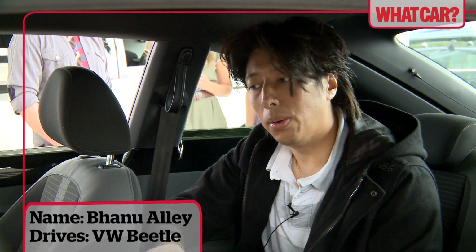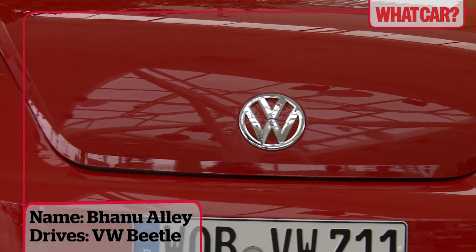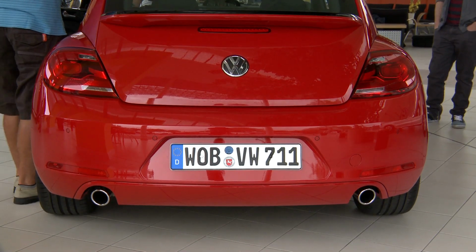The trouble with this one is it's trying to be a little bit too mainstream, copying the Golf or Polo. The front of the car is very much a Beetle, but if you look at the back, the tail lamps, everything, they're going more square, and they've lost the circularity of the original Beetle.